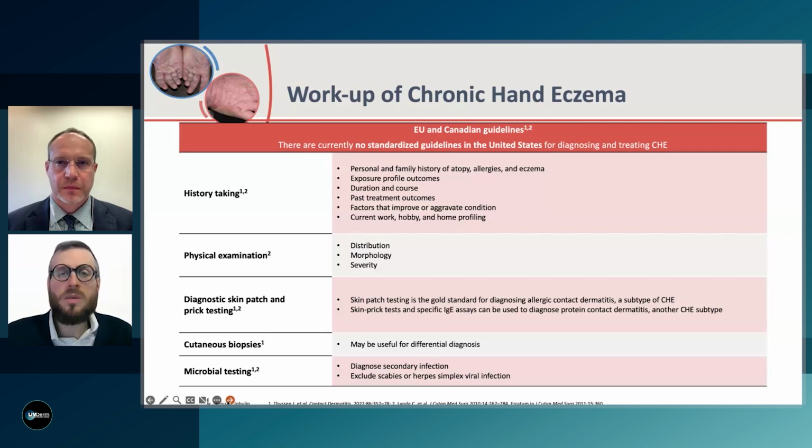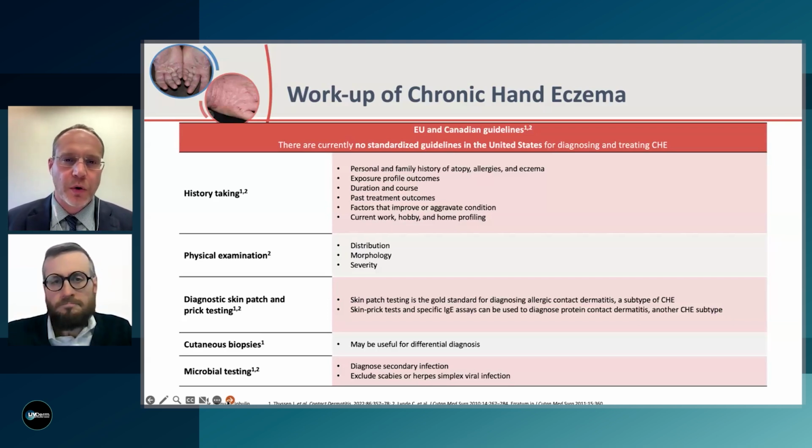And by and large, a good clinician should be able to make this call on history and physical exam. Yeah, I think I agree with what you said. I want to dive in on two components here. Let's first start with patch testing. Can you just talk a little bit more in detail about what role patch testing plays in your chronic hand eczema patients? And I want to give an example from my own clinic.